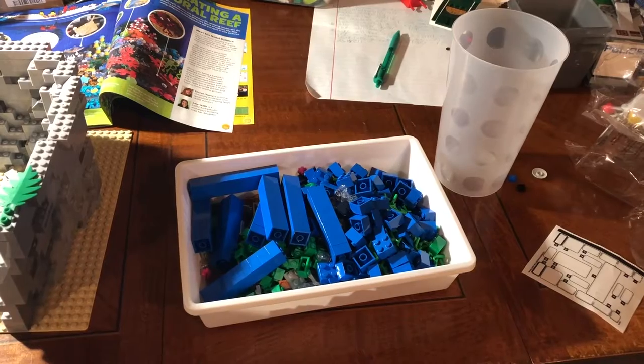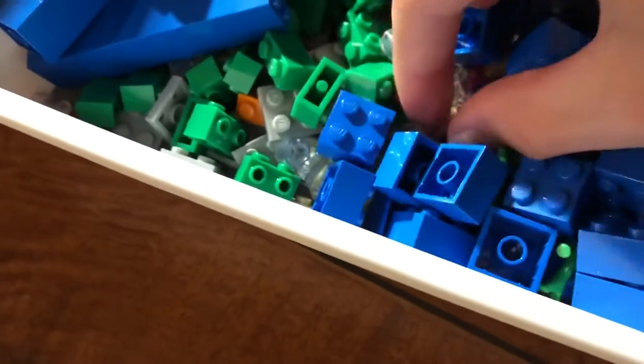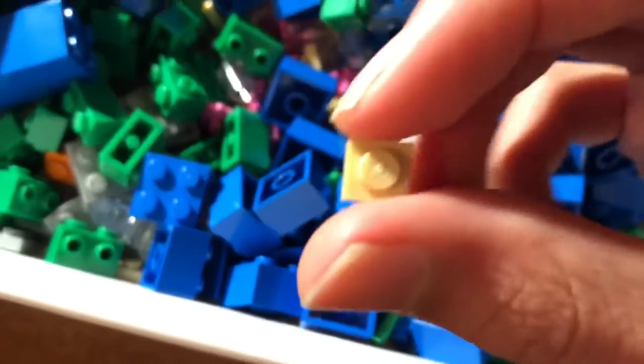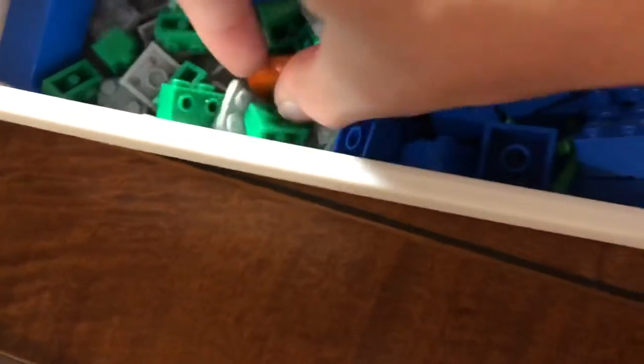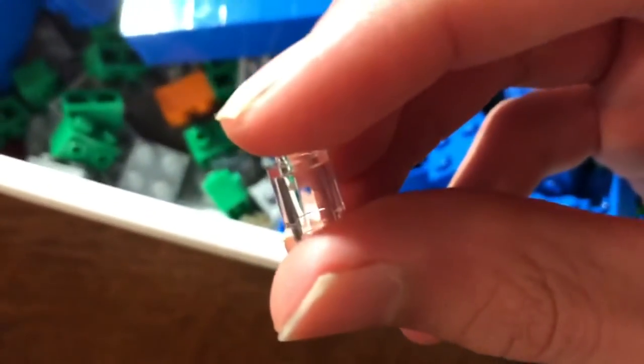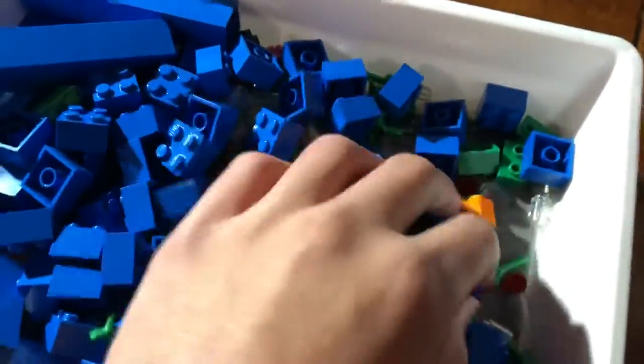Let's take a closer look at these parts. Okay, so as we can see at the top layer, we have mostly blue bricks. I did actually stack these to fit more in the cup, like sideways here. Like I showed you, we've got the snot. What else have we got? Got these little one by ones. The cylinder pieces here. That's pretty cool. Some gray plates. Even got some fire pieces. Yeah, overall, just a pretty good pick a brick.